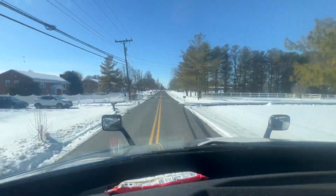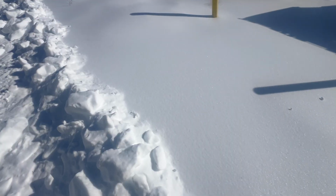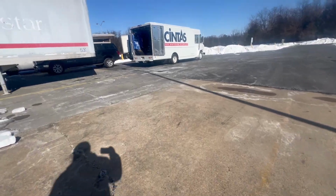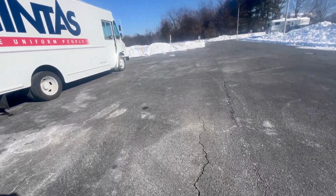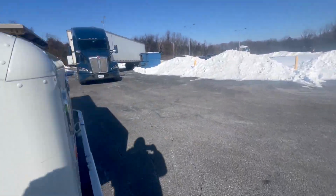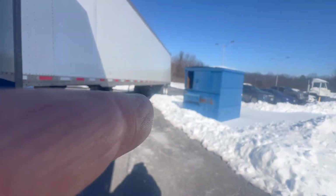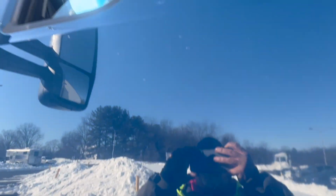I got a lot of snow up here. This is the snow. It is ice. I've got it backed into that door right there. Somehow. My trailer's going to go over a mountain of snow. The wheels are going over that right there. Oh well.